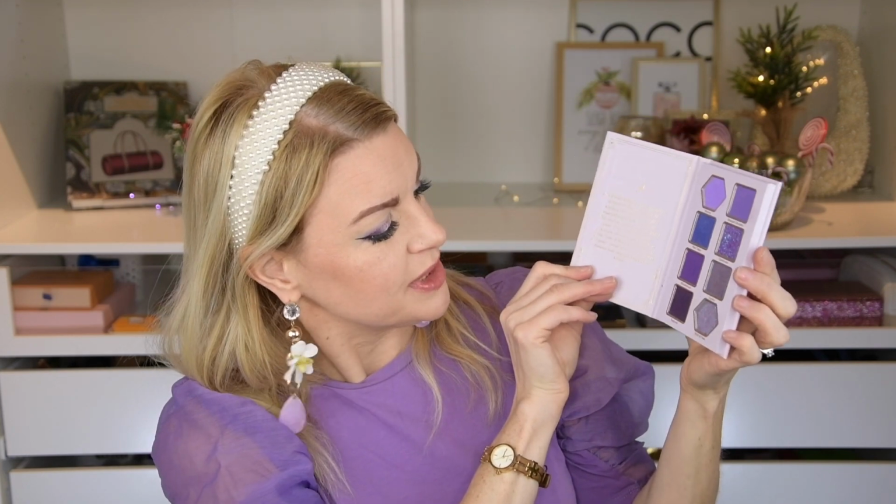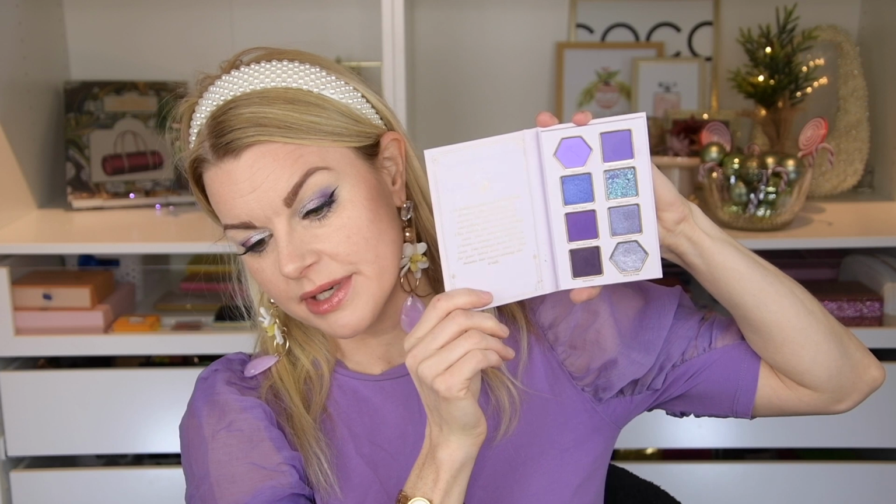At number 6 is this one. This is from SHEGLAM. It's a very affordable brand, and when we open it up, it looks like this. This is very gorgeous, guys, but I don't reach for this either. It is very cool toned, as you can see.